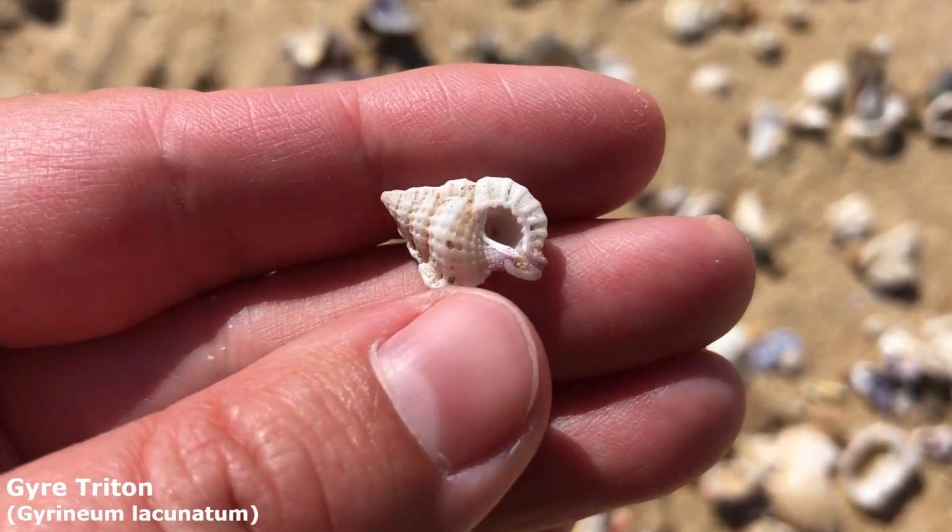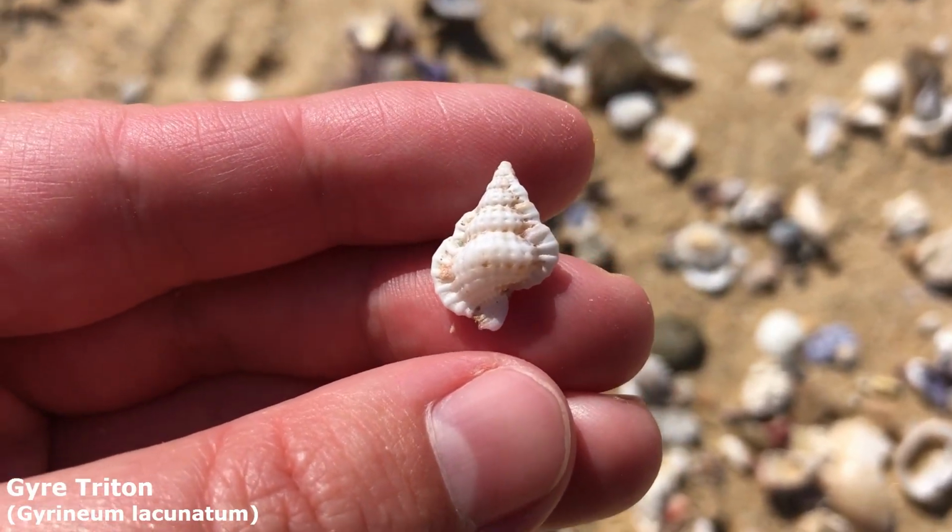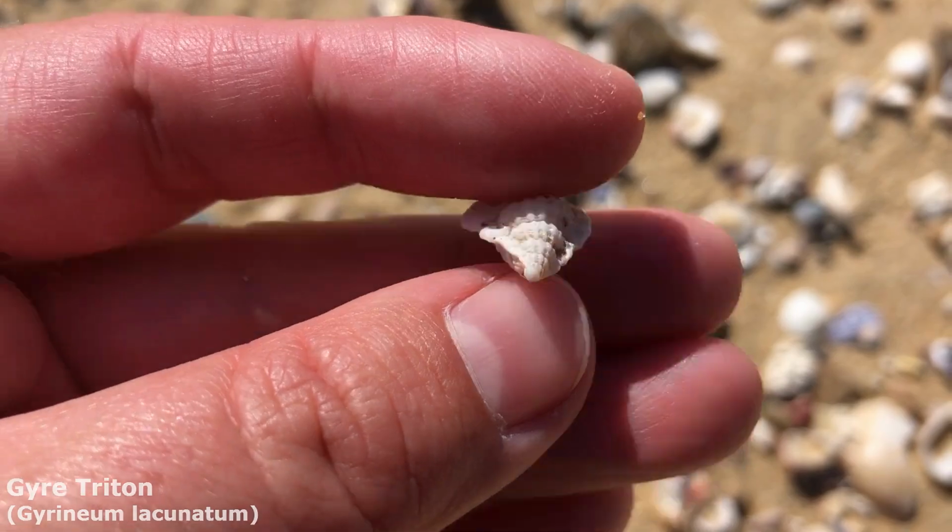It is a little Gaia Triton. They only get maybe just a little bit bigger. They're a very nice, uncommon mini shell find from here.